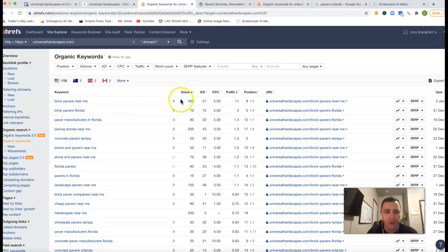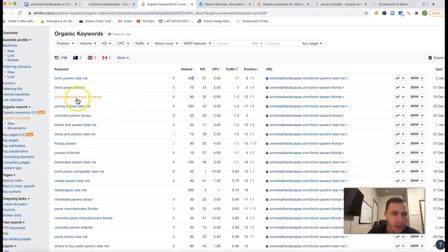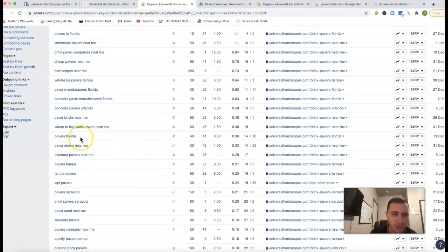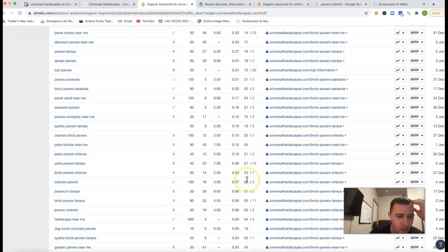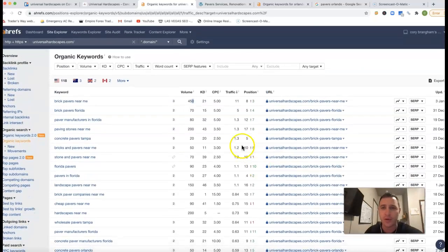Brick pavers near me. There's 450 clicks for that keyword phrase. You're in 8th position, so you're getting a few clicks out of the 450. You could definitely step it up a bit and definitely get a lot more too. Paver manufacturers in Florida. Hey, let's find some good keywords here. Landscape pavers near me, 150 clicks, 16th position. Pavers Florida. Pavers Tampa, 60 clicks every month, you're in 19th position. Brick pavers Sarasota, 80 clicks every month, 20th position. Patio pavers Tampa, 40 clicks a month, 21st position, so you're missing all the traffic. Pavers Orlando, 60 clicks, 26th position. So you got a lot of keywords you're being found for. We need to get some better rankings there.